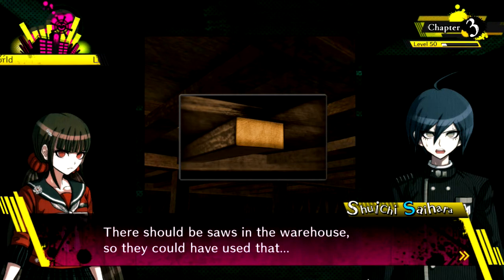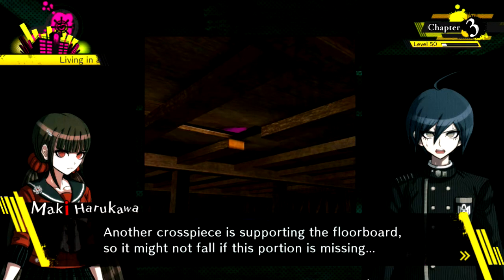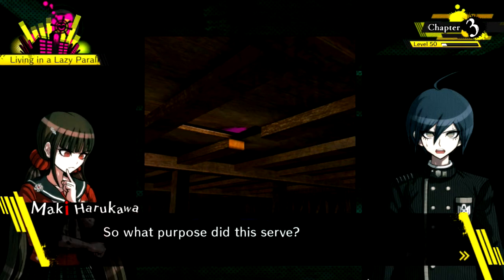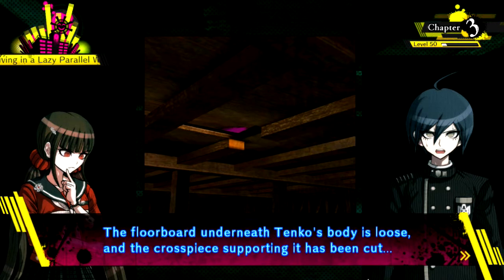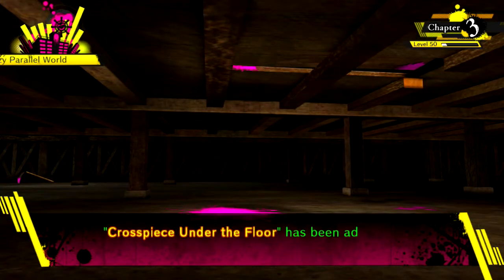There should be saws in the warehouse, so they could have used that. The question is why? Another crosspiece is supporting the floorboard, so it might not fall if this portion is missing. Then what purpose does this serve? The floorboard underneath Tanko's body is loose, and the crosspiece supporting it has been cut. If the culprit did all of this, then why?